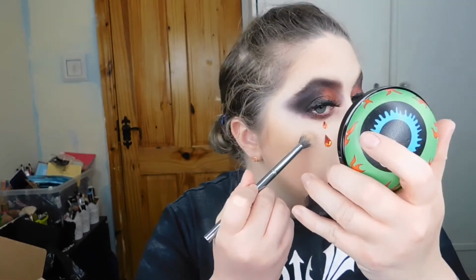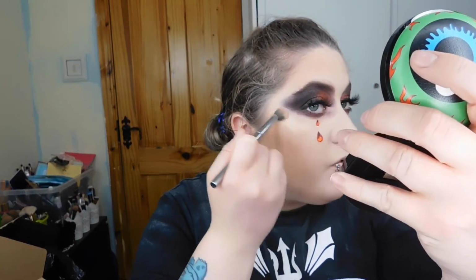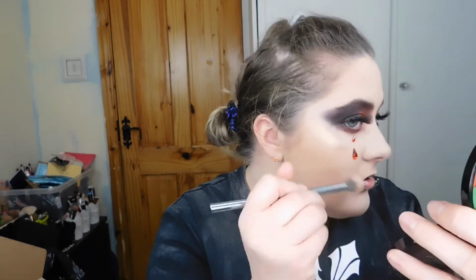This might be a bit dark because it does look a bit dark if I swatch it. Looks like a dark gold shade, so we'll see. Yeah, it's actually way too dark. So I will go over it with the other shade, but it's really pigmented. And I really love the packaging, obviously. It's adorable, as I said. So I can go over it with another shade now. I just really like the packaging, it's my favorite part of it.